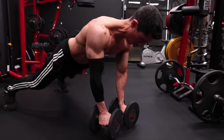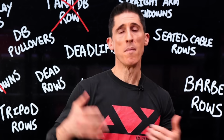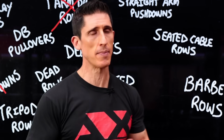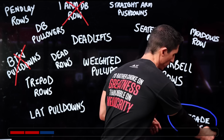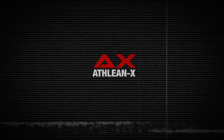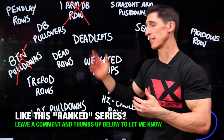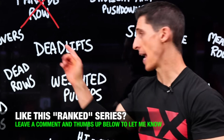Guys, for all these reasons, though the exercise is one I program myself, mostly in circuits or metabolic type workouts, the exercise for hypertrophy is limited and therefore it deserves the blue circle here for better, just not great. Moving on to the better category here, it actually pains me to see this exercise sit so low on the list, but we're talking about the deadlift.